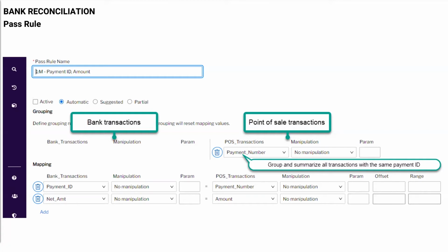There's no coding or special programming that you have to do. You're not seeing it on the screen here. And basically, any accountant who's familiar with the data can set up these pass rules. You shouldn't need any help from your IT department to do it.